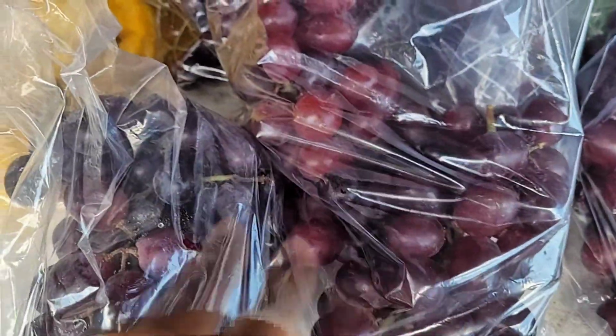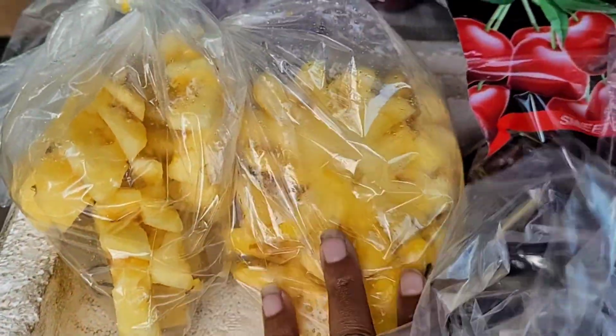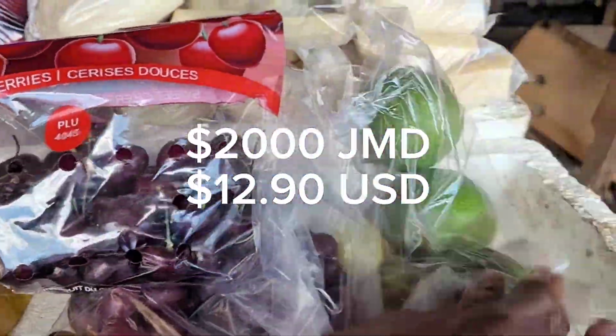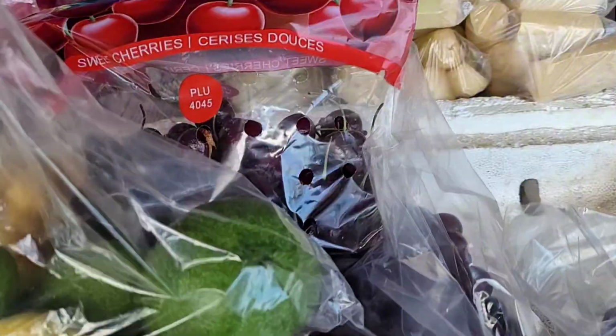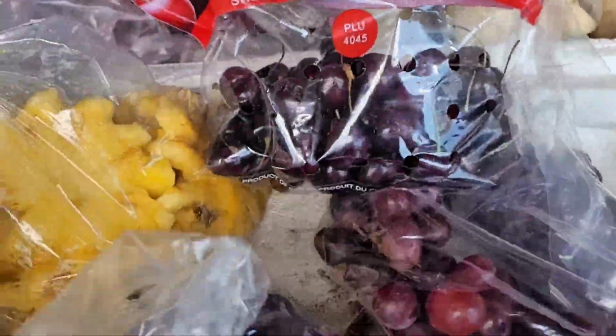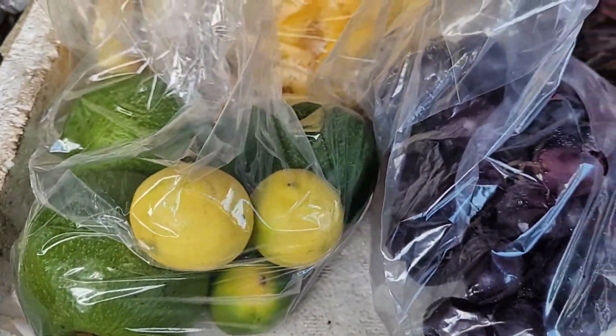5,600. So how much for a pound? 14. And how much for a pound for the pineapple? 500 a pound. All right. And the cherry? 2,000 for the cherry. And three pear for 1,000. And 250 for the lime. All right.